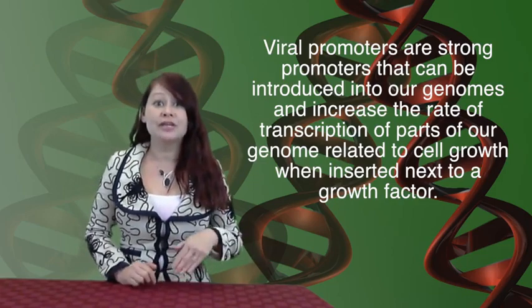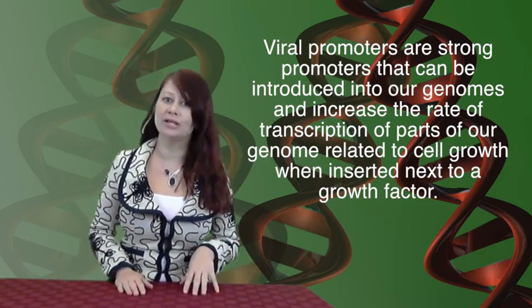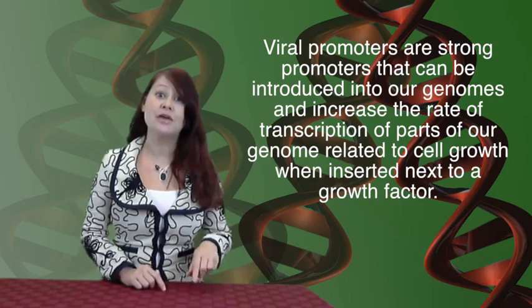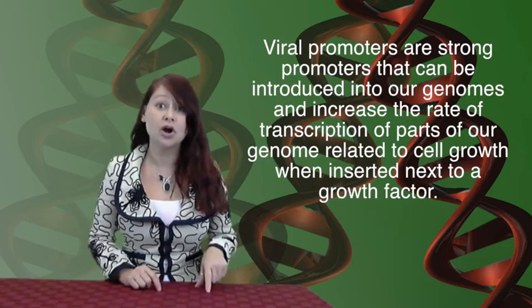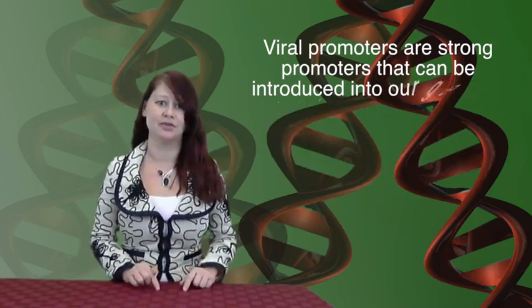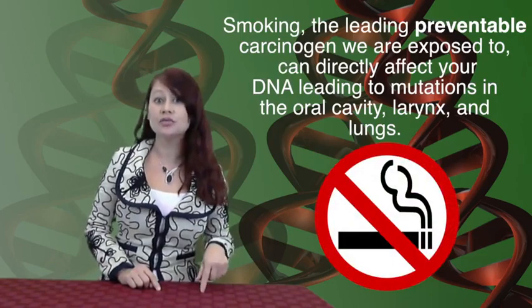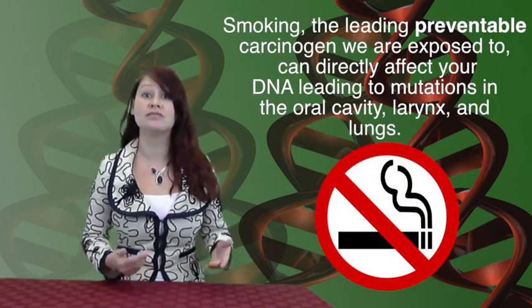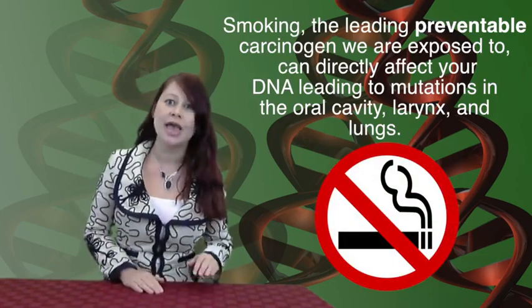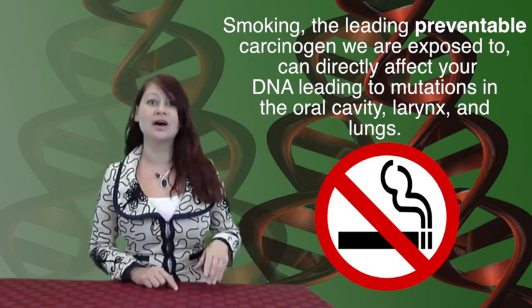You can have inherited cancer genes, but again, that's not the cause of most cancer. A poor lifestyle is the big risk factor. The single biggest preventable cause of cancer is smoking. Smoking directly leads to DNA mutations. Smoking or using nicotine products can mutate our DNA. And anything that can mutate the DNA and increase your chance or risk of developing cancer is called a carcinogen. And smoking is also linked to cancers of the oral cavity, larynx, esophagus, and lungs.